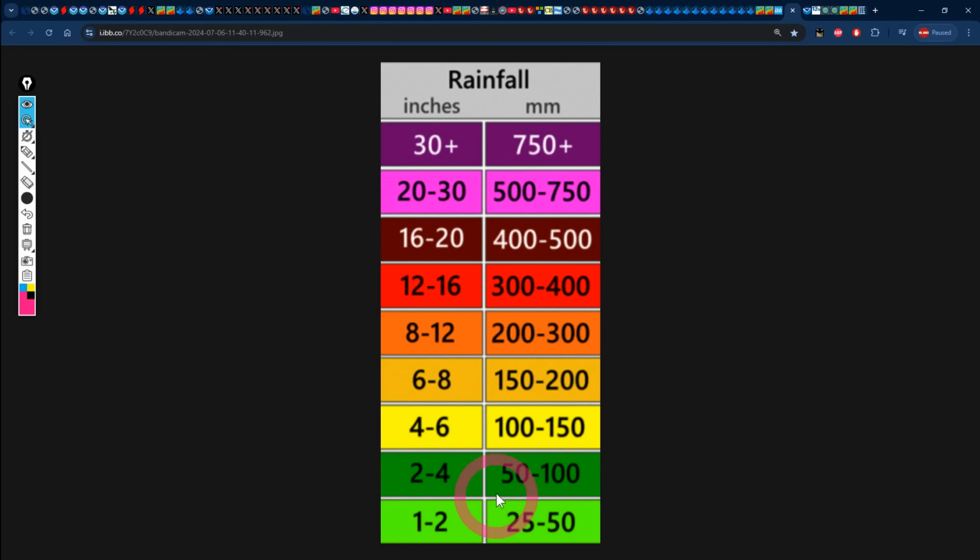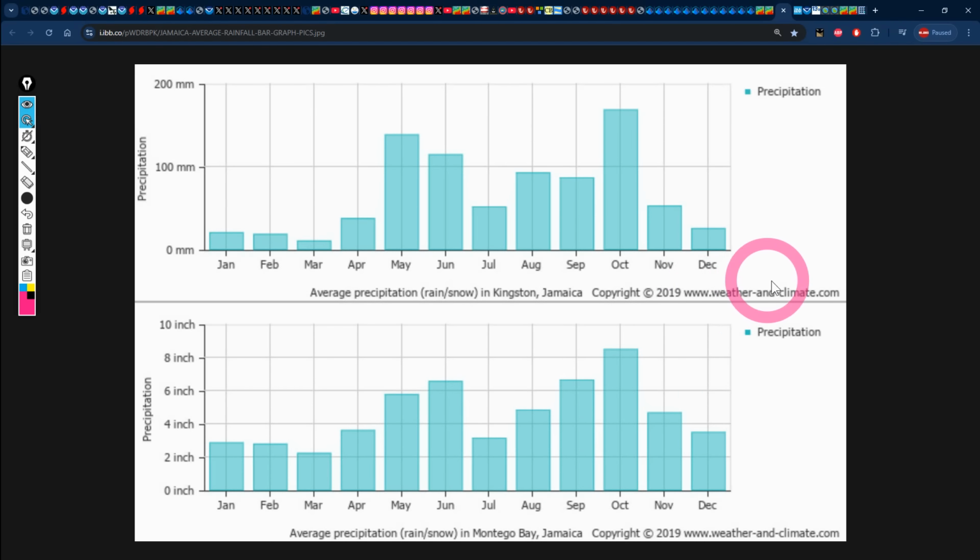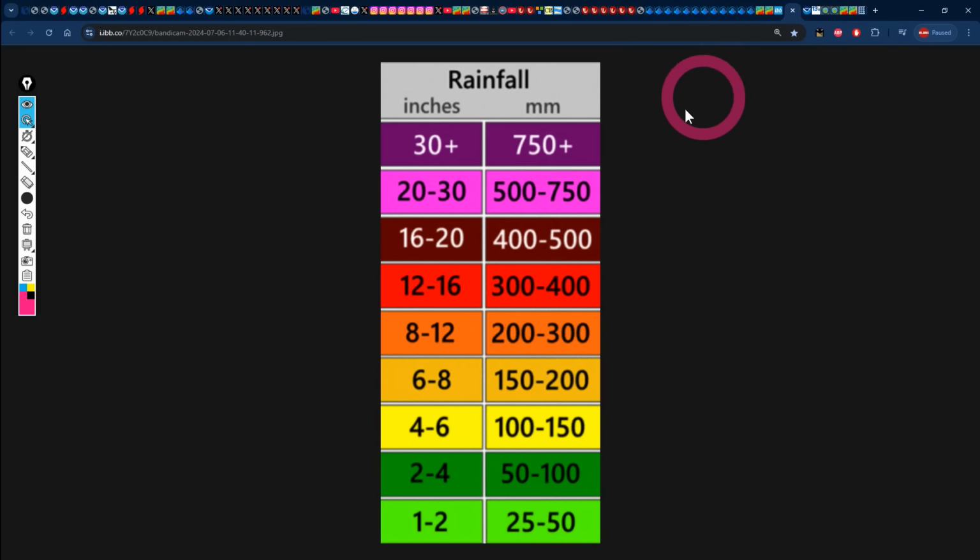50 millimeters of rainfall is about the same as 2 inches. 5 inches of rainfall is about the same as 125 millimeters of rainfall. And I'd like for you to keep in mind that if you'd like to know what your specific parish receives throughout the year in terms of rainfall on the rain gauge, you can visit weatherandclimate.com and they'll give you that information, and you can use this nice graphic here that I got from the Hurricane Center to do the calculations yourself.